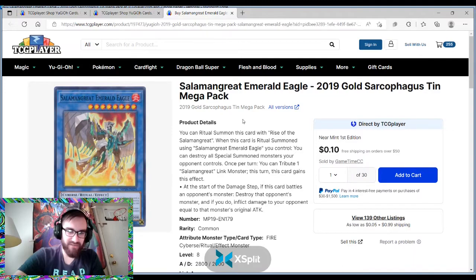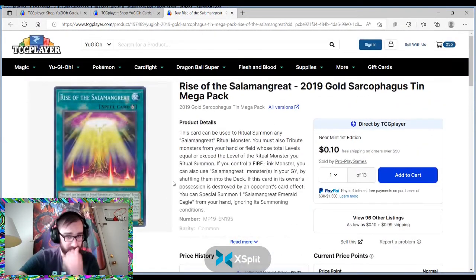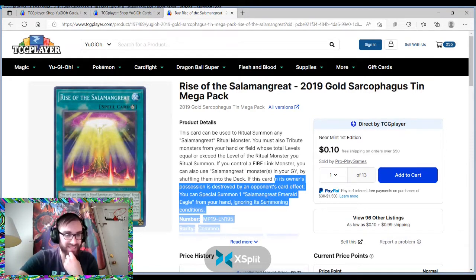I guess I kind of have to see the ritual spell now too, but I don't want to take too much time doing this. Rise the Salamangreat. Does it do anything other than if you control a Fire Link monster, you can use a Salamangreat monster in your graveyard by shuffling them into the deck? If it's destroyed by opponent's card effect, you special summon one from your hand.